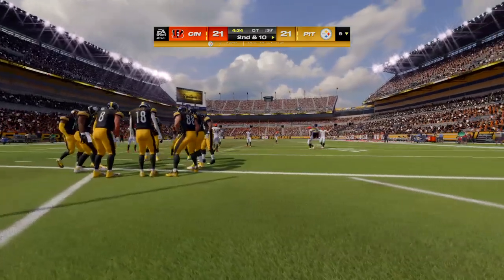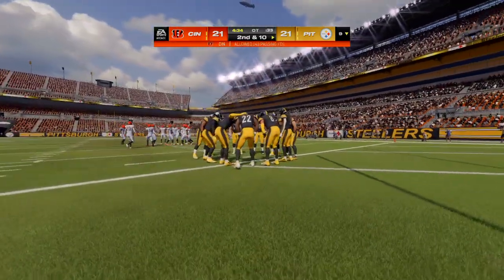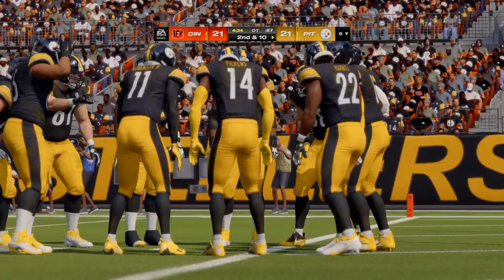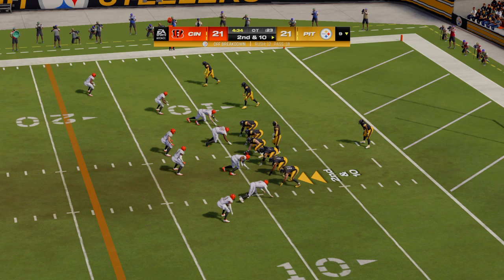On the throw, led him too much that time. It's incomplete. He shook his head right when he released that throw. He knew it was going to be a little off target. Yeah, the excitement got him on that one. Wasn't able to control the fact the receiver was open, and it would have been an easy throw. Second and 10.